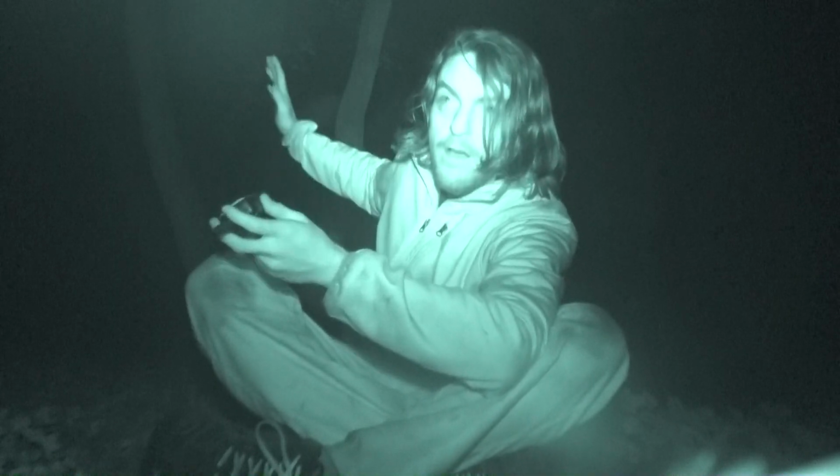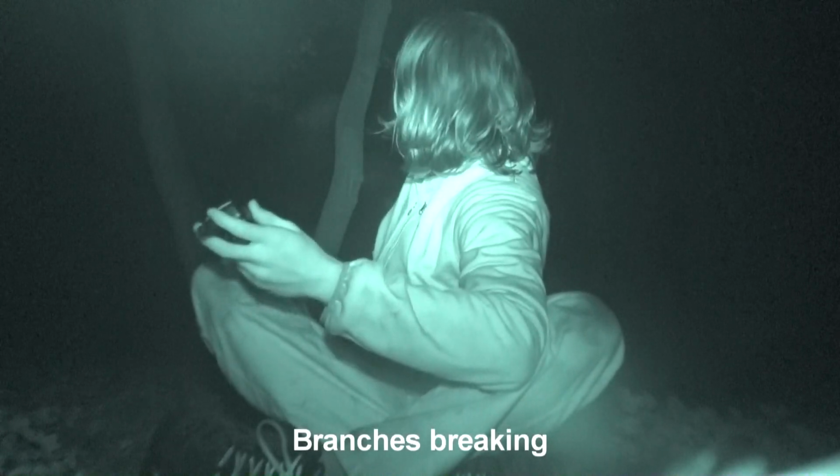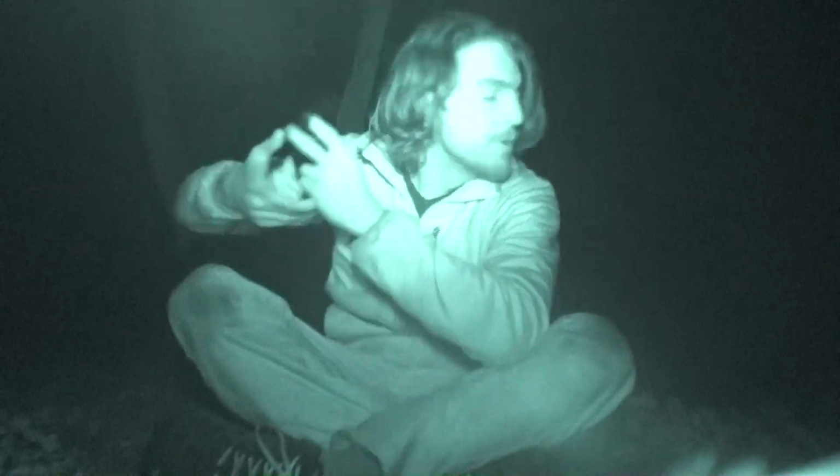There was a lot of noise in these woods. I'm not just talking like a branch breaks and it falls. I'm talking like branches are breaking and falling every 5 seconds, plus things are running through the woods. I really hope you're hearing this right now.